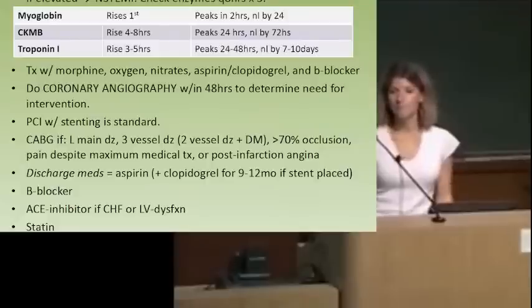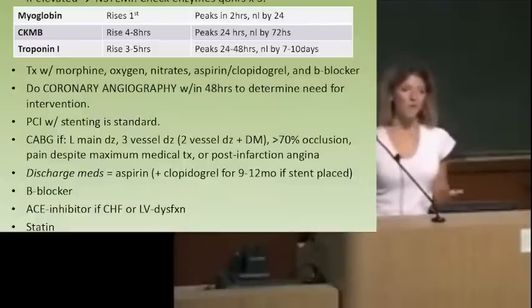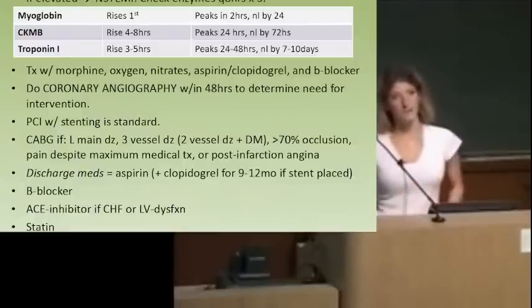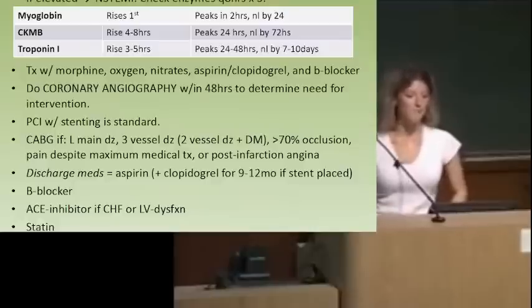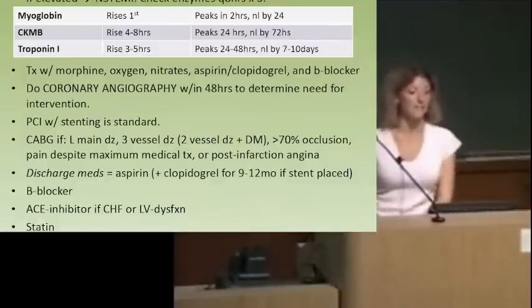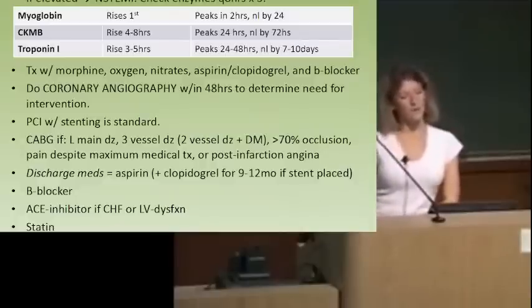This is back to step 1. Yeah, so most of them won't all be increased if you catch it early enough. They have different rates of rise depending on the different cardiac enzymes. So we check every 6 to 8 hours to detect a trend. And what I'll point out here is myoglobin. It's the one that rises first. It also drops off first.